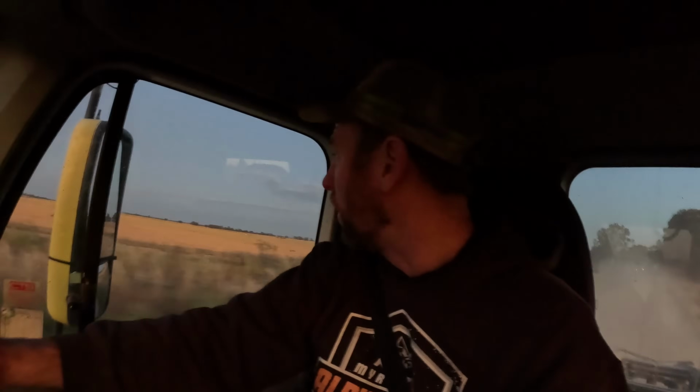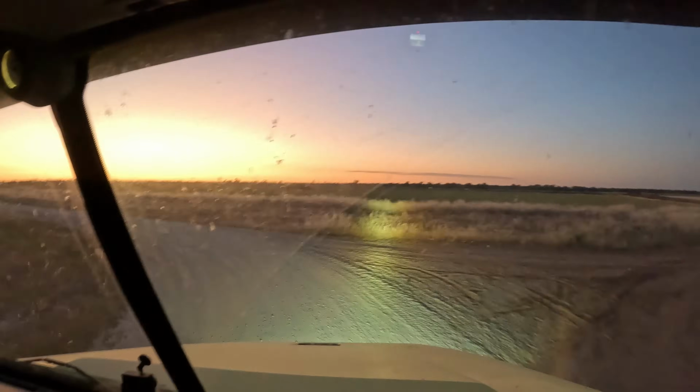Weather forecast looks fine. They are talking a few thunderstorms today, but we'll just see what happens. It's got a bit to do yet. I can tell you if it's going to rain.